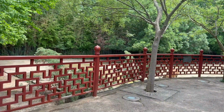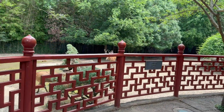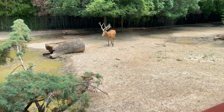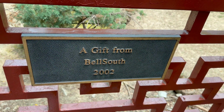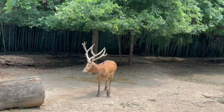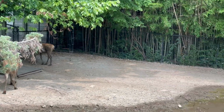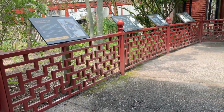Over here we have a Pierre David's deer. These guys look pretty cool. Let's come over here and get a better look. This was a gift apparently from Bell South in 2002, and let me know if you're a millennial and you remember Bell South, because I do. But yeah, look at this guy. He's just hanging out. And there's his buddies. So that is pretty much it. I think they did used to have pandas in there, because they do have some stuff about panda conservation, but there are no more pandas.